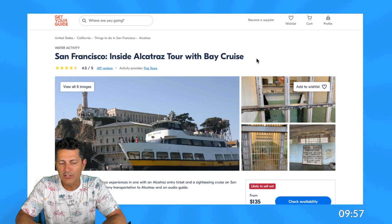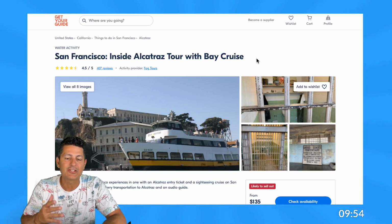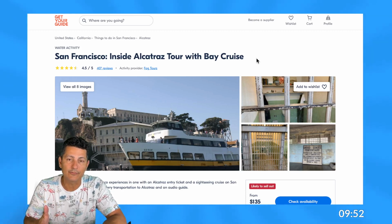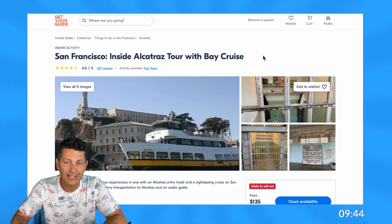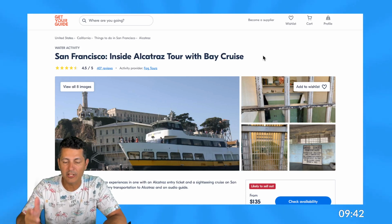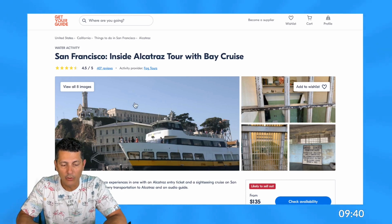So the first thing I do when I look at any listing is I just look at the title, and you learn a lot. So I see San Francisco Inside Alcatraz Tour with Bay Cruise. So it already lets me know that I'm getting to go inside Alcatraz, and there might be an extra fee, but that's included.